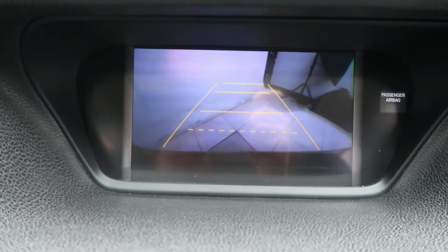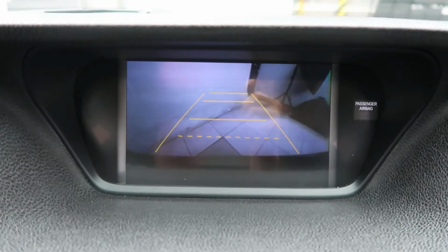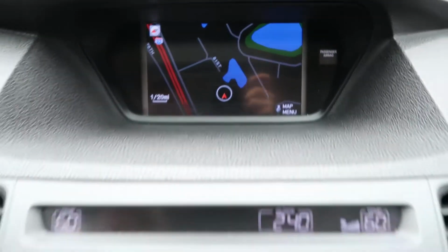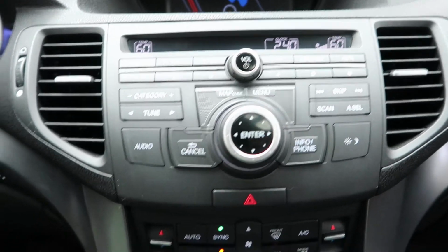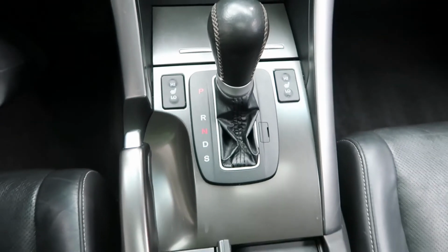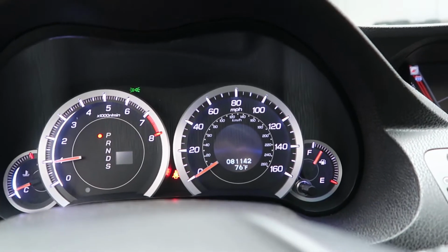A rear view backup camera. Navigation. Our keys for our media display, dual climate controls, heated seats, automatic transmission. This Acura TSX has 81,142 miles.